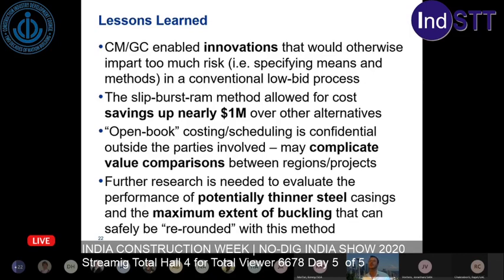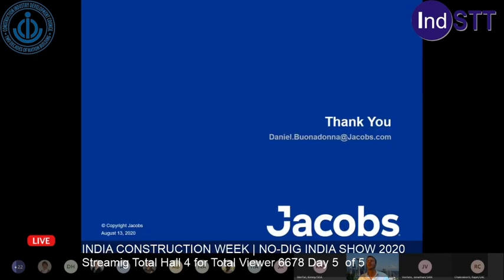And we used a pretty stout steel pipe. Did we need to, right? More research to see could there even be potentially thinner steel shells or casings that could be re-rounded by this approach. So with that, I think I've got 4 minutes for questions.